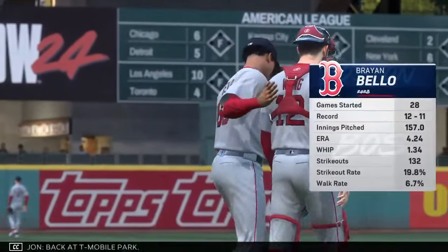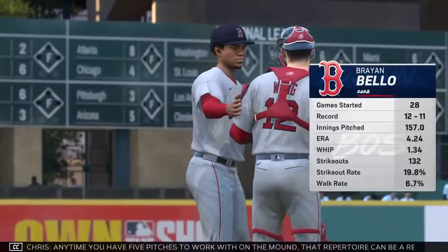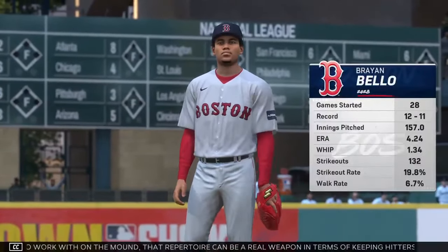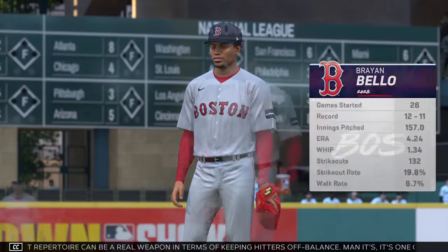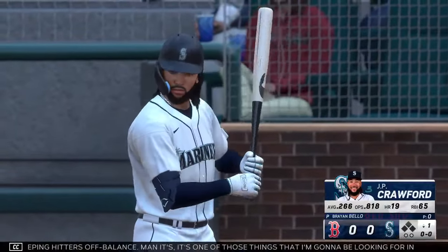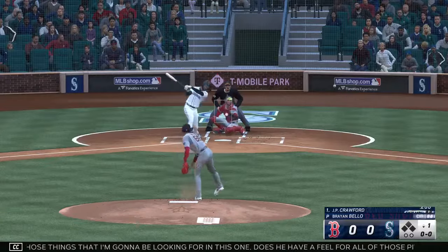Back at T-Mobile Park, and today's starting pitcher, Bryan Woo. What should we keep an eye on here? Anytime you have five pitches to work with on the mound, that repertoire can be a real weapon in terms of keeping hitters off balance, man. It's one of those things that I'm going to be looking for in this one. Does he have a feel for all of those pitches, or is he just able to get one or two over in the strike zone where he wants? It's tough to be able to command all those pitches, but if he can, he is going to be very tough for the opponent today.